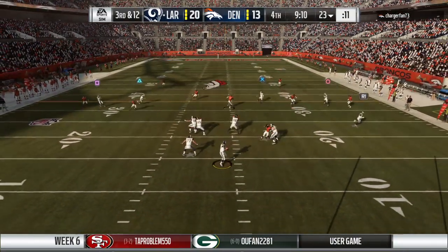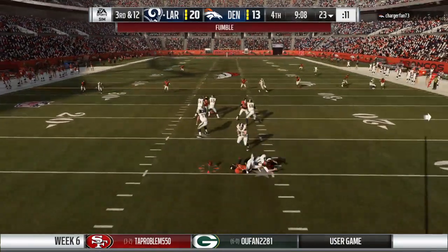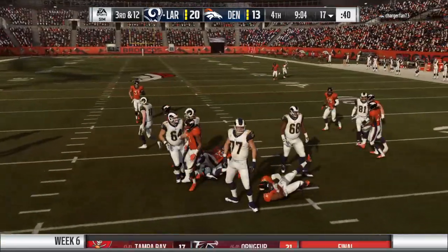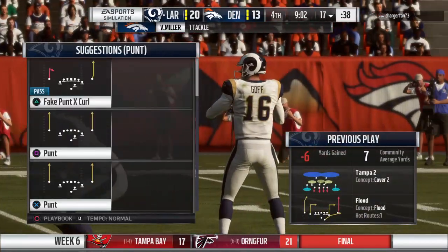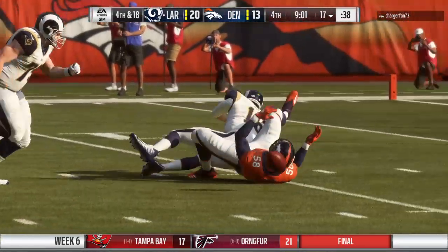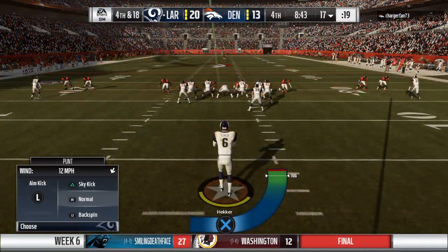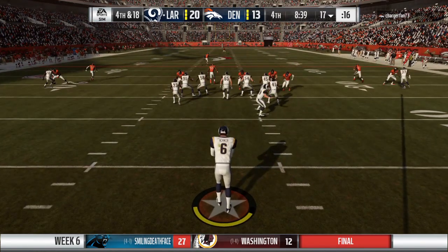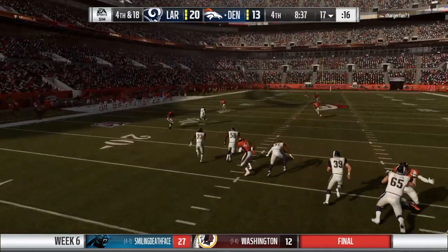A shotgun snap for Goff. Nowhere to go here. He lost the football. And a little bit of good fortune there. He wasn't able to get it back, but he did have a teammate on the spot able to retain possession for them. Here's Johnny Hekker now as the drive goes backwards, so he's on to punt it away.